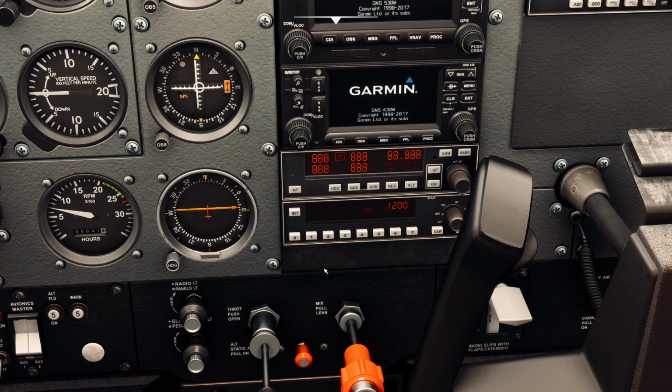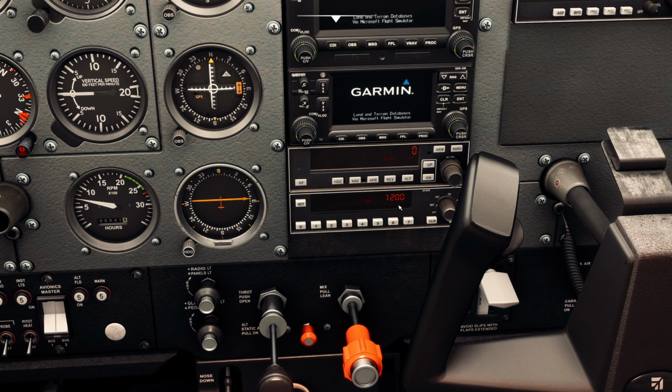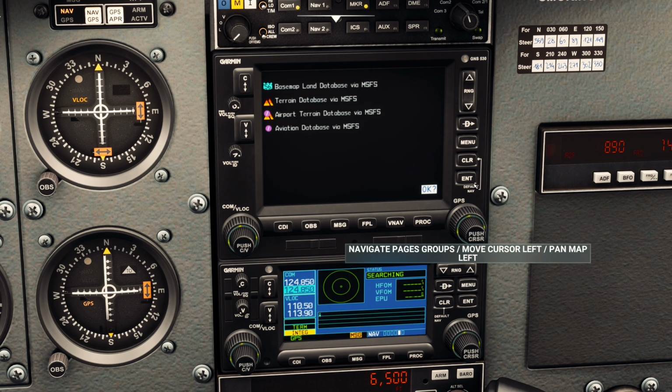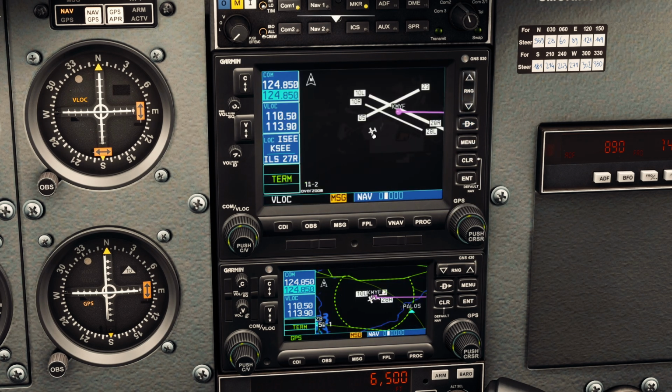We're going to be VFR today. This is a short trip, so we're not even going to bother getting flight following. We will squawk 1200. Okay, our Garmins are waking up. We'll go ahead and click enter. Our flight plan looks good. We can see we're parked over here at the ramp at Montgomery.